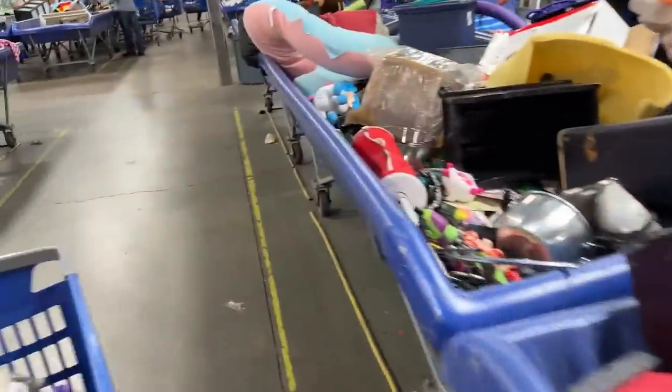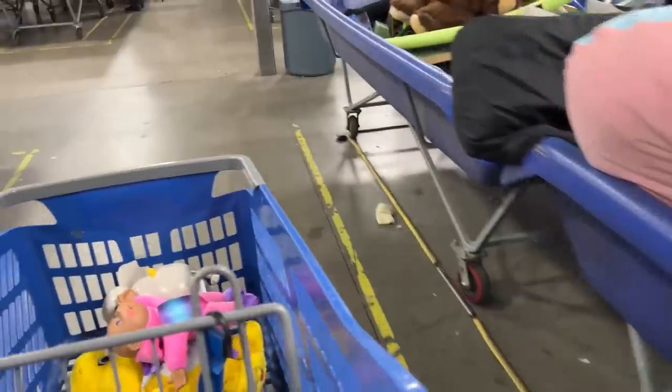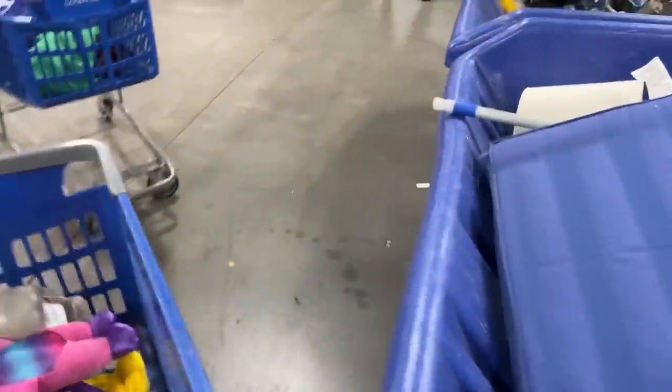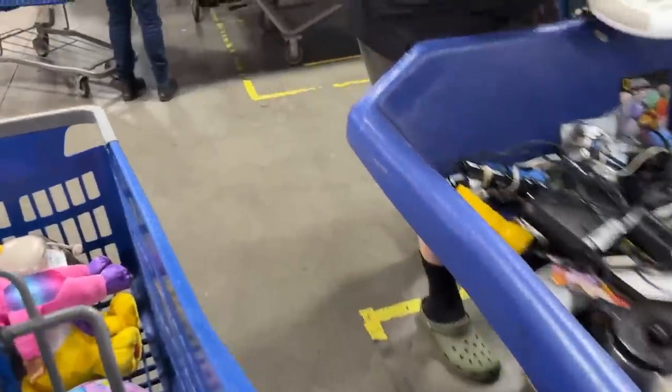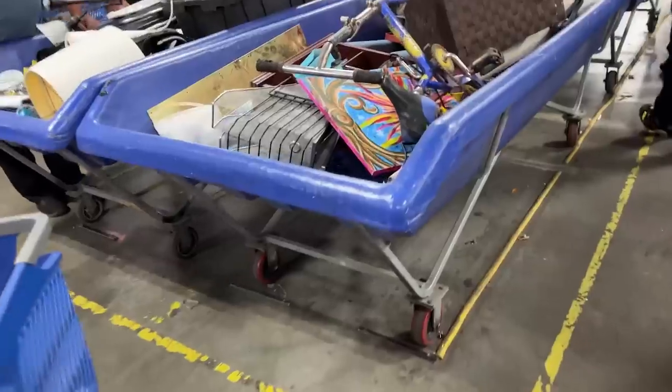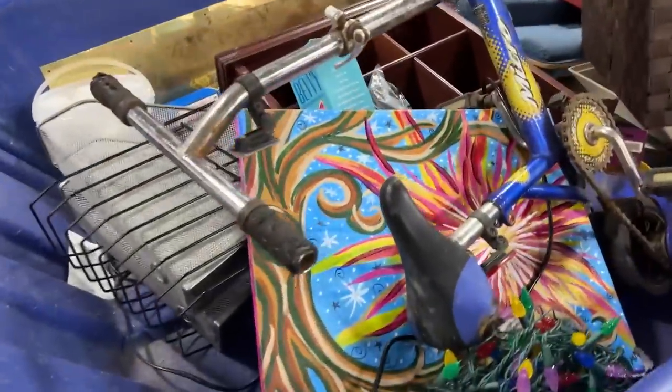We gotta go to get to the new bins, guys. Let's go. Let's head right over there. See what's going on. Okay. The new bins. Well, you come to the right place.